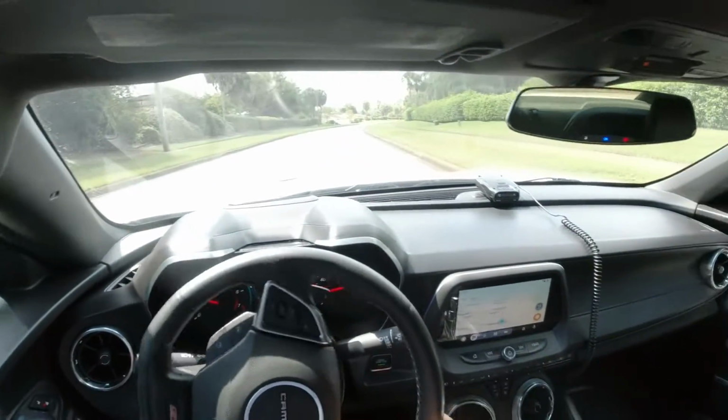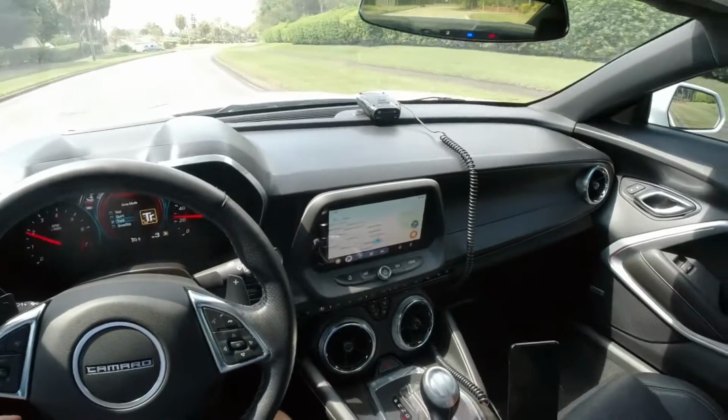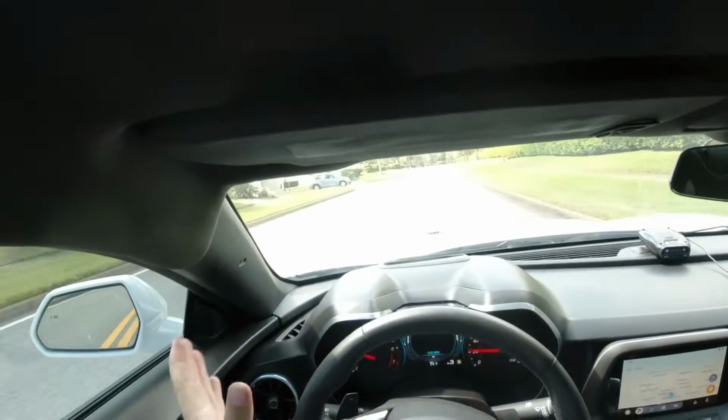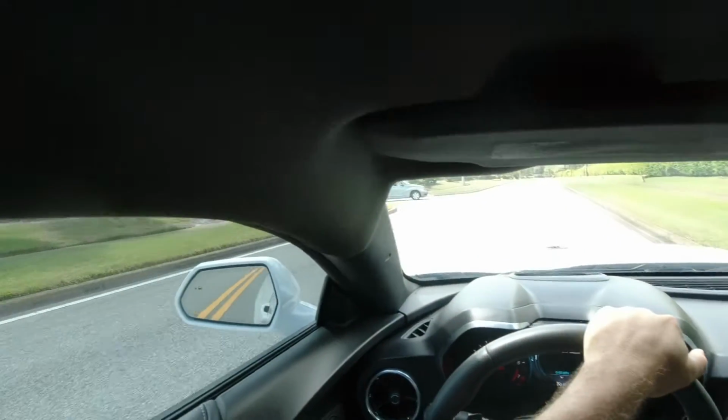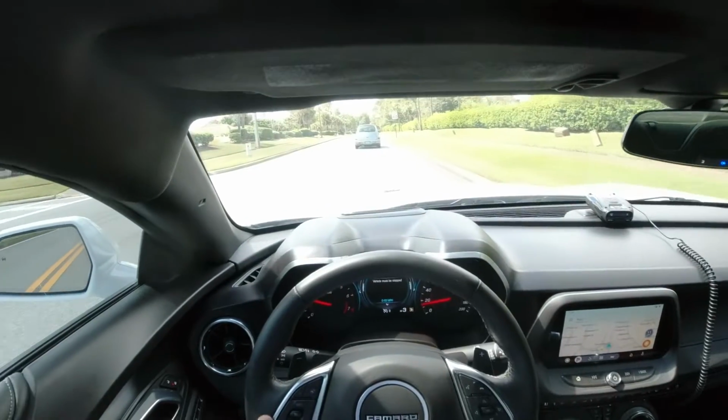I'm not gonna do launch control, I'm just gonna do manual mode, put it in track mode, double tap traction control, that puts it in competitive mode. Let this car go first and get out of my way. PT Cruiser, loser. Despise those cars.